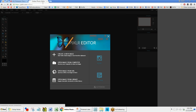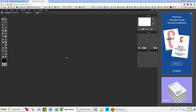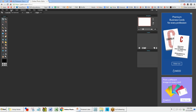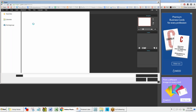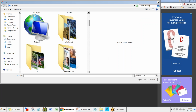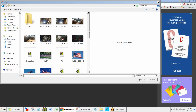But basically what you'll do is you'll open an image from your computer. And then in here, it'll give you an opportunity to add space around it. So you can upload some other photos and then copy them and then paste them above and below that photo. And then you can save a particular photo as kind of a group photo. I don't know if I have anything in here that I can use just as an example.